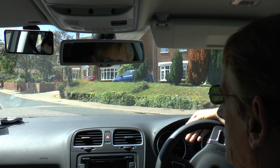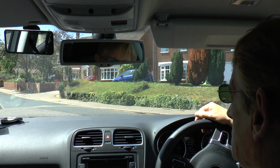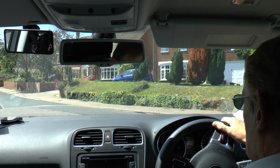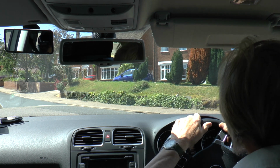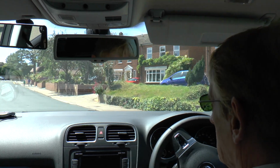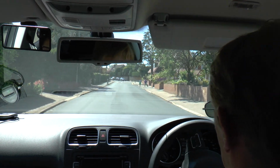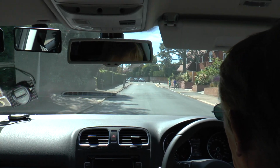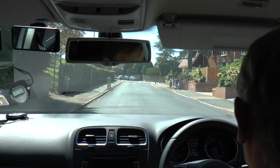Okay, now there's a car behind us, so what I want you to do is look right. Is anyone coming? No. Look straight ahead. Look to the left. No one there? Look to the right again, and off you go. And look in the direction you're going, so we're going left. It's very important to look in the direction we're going, because someone could have come into the road, that little child could have come into the road, so it's really important to look where you're going.